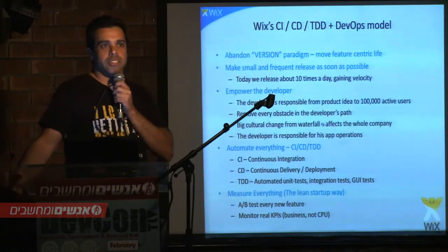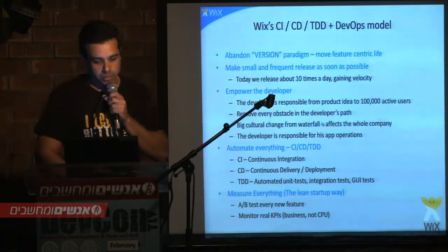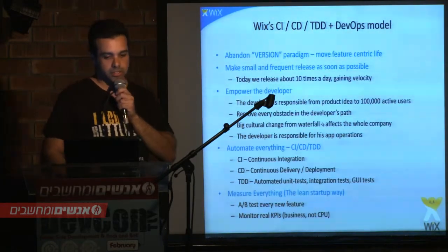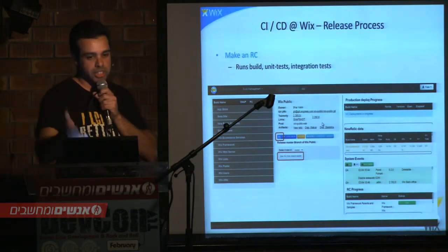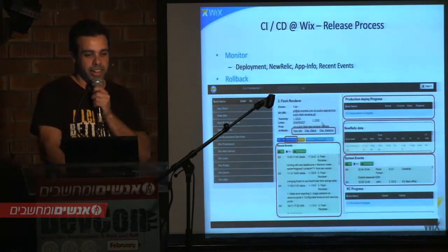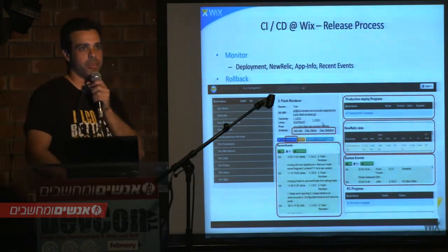We incorporate a continuous integration and continuous delivery DevOps model. That means no versions, always work in the trunk, empower the developers, measure everything, work with A/B tests, and monitor KPIs. Those business KPIs are not hard work. In order to do that, we exposed all the information that the developers need in order to do the deployment and monitor production. So we built a bunch of dashboards. This is how our developers make a release candidate. Basically, they click on the release candidate button and then deploy to production. They just click another button and they can see everything on the screen that says, this is what's going on, this is what the monitoring says. And in case it's not working, I just click another button to roll back.